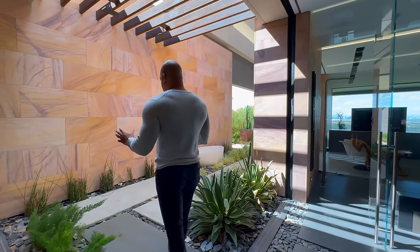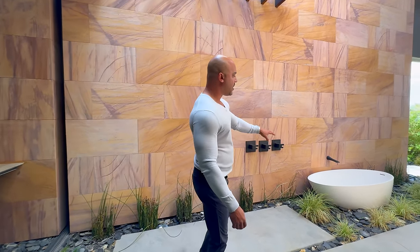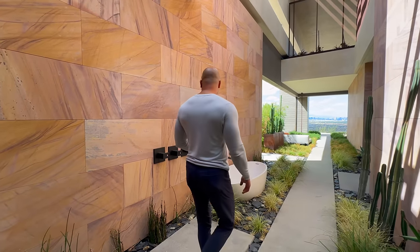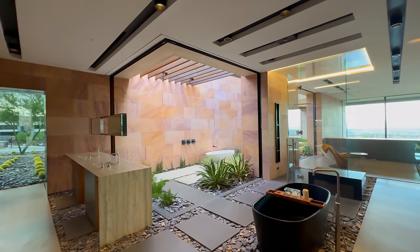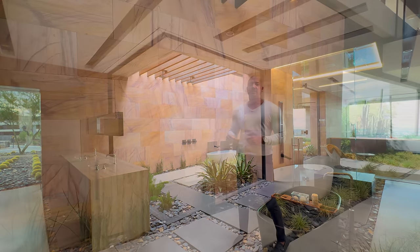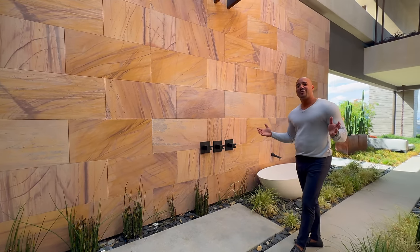So not only do we have our tub and shower inside the property, we have our bathtub. I believe it's a $15,000 bathtub, by the way. And you might notice we have an awful lot of controls. And the reason is directly above us, kind of hidden in between these steel support beams, are two rainfall shower heads. So again, on a day like today where it's 70 degrees and gorgeous, you could shower al fresco.